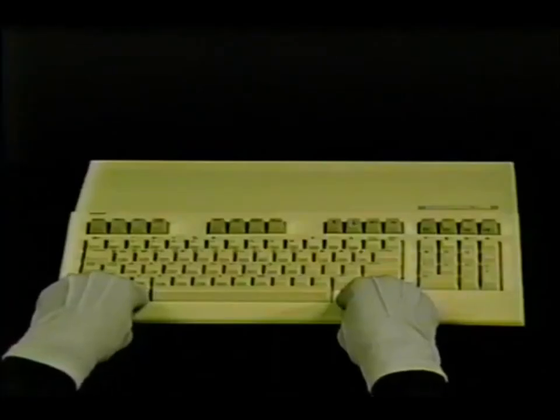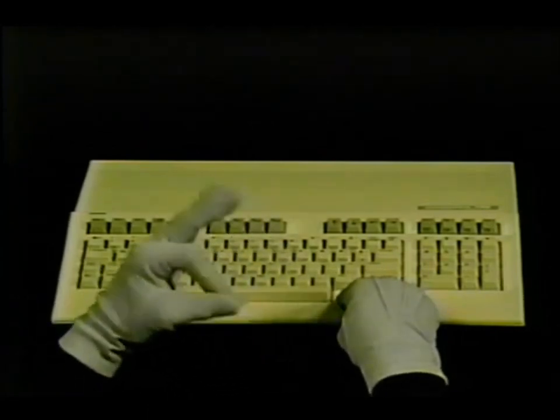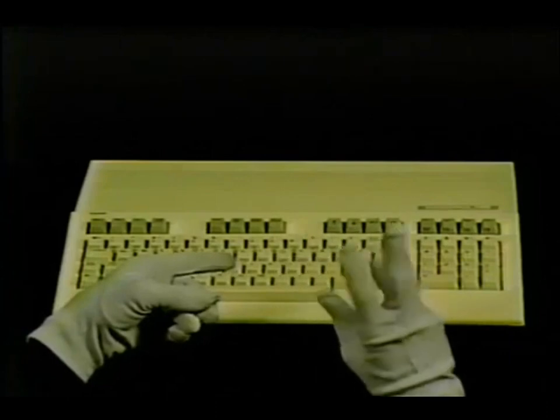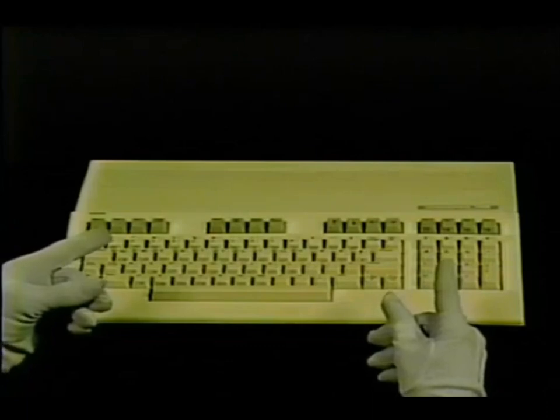This is the keyboard, sometimes called the keypad. It looks just like a typewriter keyboard because it is just like a typewriter keyboard. You'll notice that most of the keys look just like a typewriter keyboard, and there are others that don't. In a little while, we'll tour that keyboard and show you what all those keys are for.